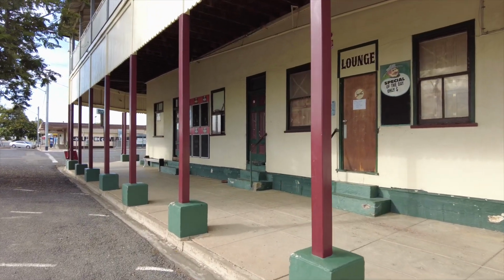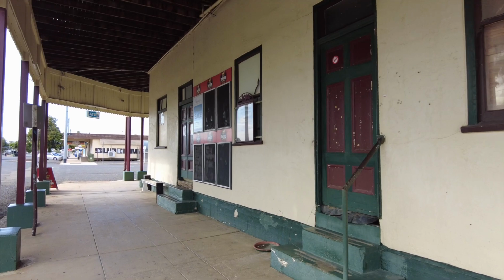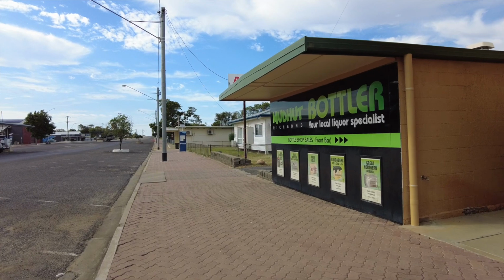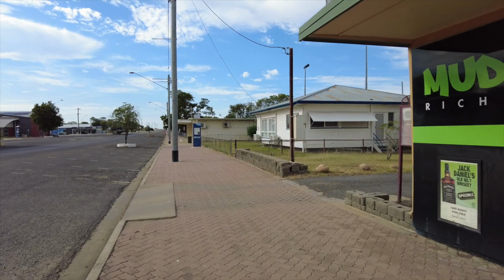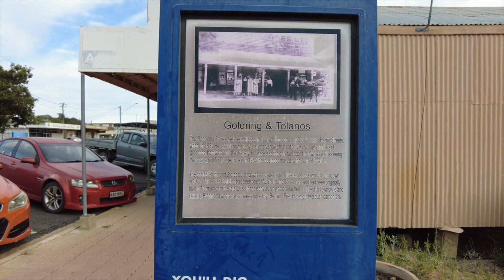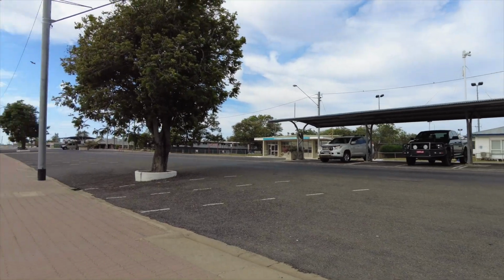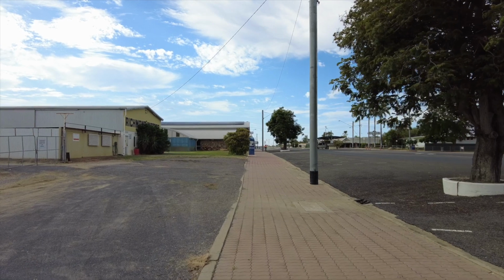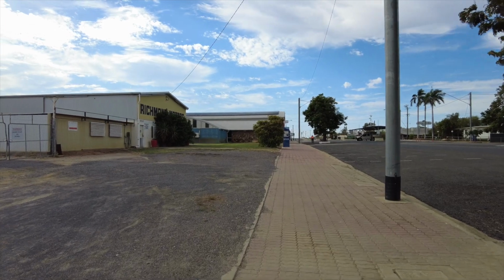Obviously she's closed, and it's just after 8 o'clock in the morning. No beers at that time of the morning. Great old pub. We're going to head into the information centre when it actually opens. Hopefully they're open soon. Like I said, there's signs absolutely everywhere. The council's done a great job in letting people know the history of the town. It's fantastic. Righto, we're going to wander up to the information centre and have a bit of a look and see what we find in there.